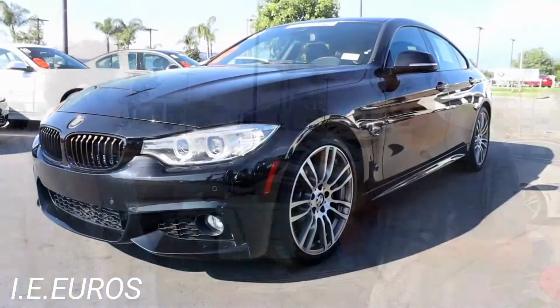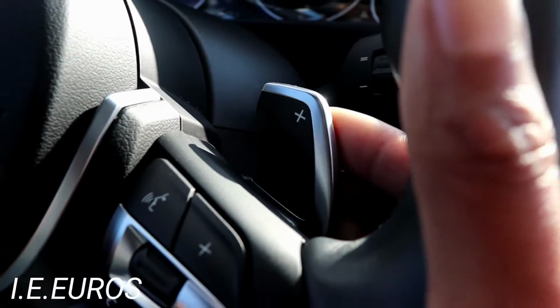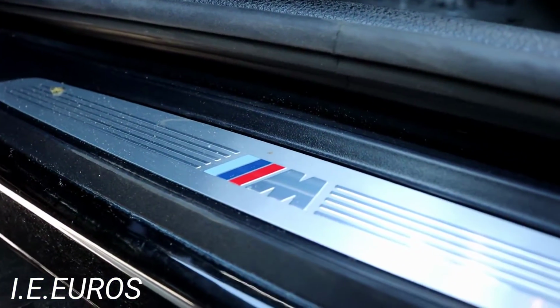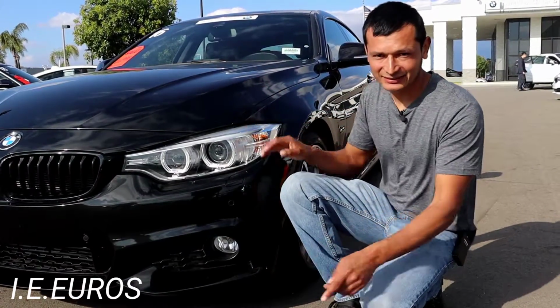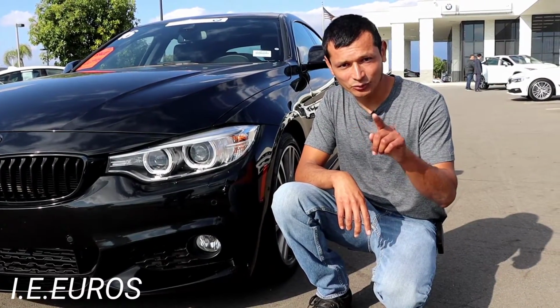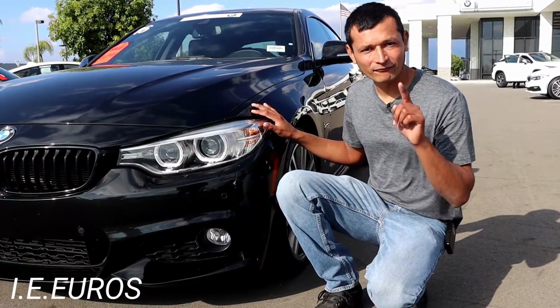Oh yeah, definitely. I love M Performance. This 428 has the M Performance suspension, a sport transmission with paddle shifters for better driving dynamics. It has the M 19-inch wheels. We get the interior with the M Performance trim. Most importantly, we have this. This is the most notable modification of the 4 Series with the M Performance package. This is the closest you can get to the M4.